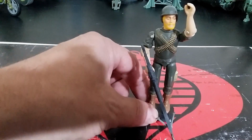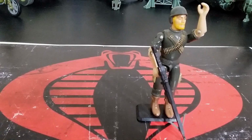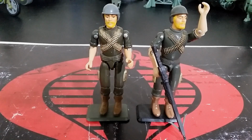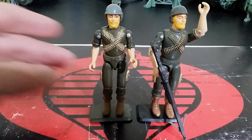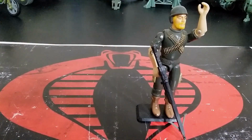Next up is Rock and Roll, and Rock and Roll seems to be a fan favorite. Now, I am going to get into the fact that I'm showing straight arms and I'm showing figures that are the swivel arm. I've said it before and I'll say it again. I do not personally care about the straight arms. I don't pay extra for it. I don't really care. So my straight arms, some of them aren't in the greatest condition. I will not pay a premium, as I prefer the swivel arms. So that's just kind of where I'm at with that. But I want to throw that out there.